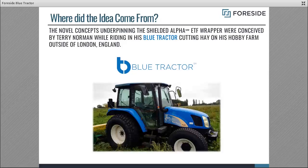Everyone at that point in time was really crying out for transparency, and I felt that we were fighting against the tide by going a non-transparent route. That wasn't what people wanted in those days, maybe not today even. They wanted transparency. They wanted to see their holdings at the very least. So that combination, along with that paper I read, enabled me to start thinking of ideas to overcome these issues. And as I say, that was the genesis of the Blue Tractor wrapper.